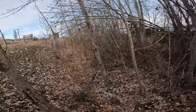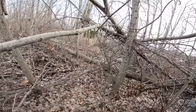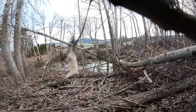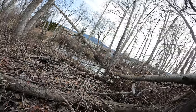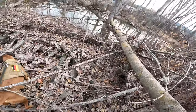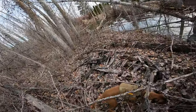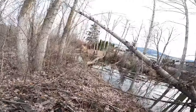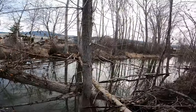Wait, come here. Let me go in front. He's not sure. And he can't be sure which way we have to go. I do not want to go further, but that has to be cleared out. Okay, come up. Good boy. Wow. That looks not really good.